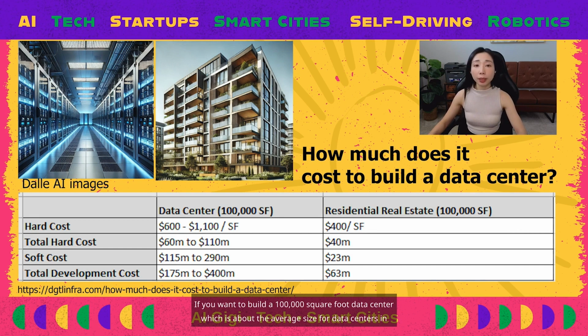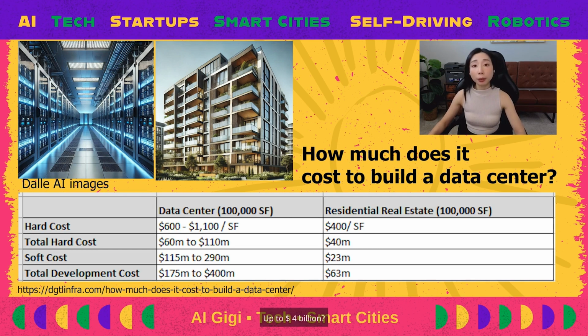If you want to build a 100,000 square foot data center, which is about the average size for data centers in the U.S., just the construction costs, the hard costs, would be approximately $60 million to $1.1 billion. Including soft costs, like financing, taxes, approvals, marketing, purchasing cloud hardware, etc., the total cost can reach up to $1.75 billion, up to $4 billion.